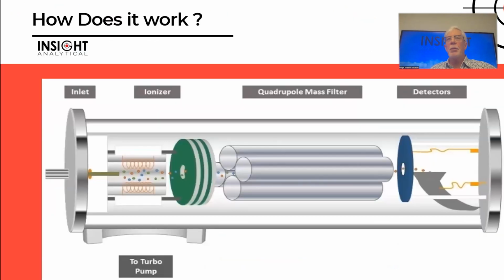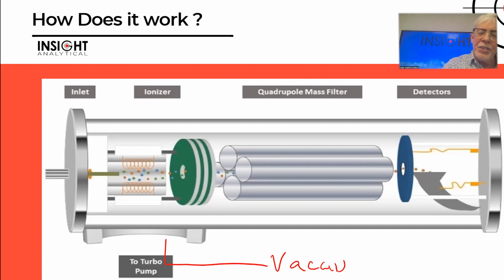So when we talk about a mass spectrometer, what are we talking about? How does it work? There's a vacuum pump. Shown down there is a turbo pump. And this whole chamber is kept under a very high vacuum. That vacuum sucks a sample of the gas in. It goes past these two filaments, which make up what is called the ionizer region.